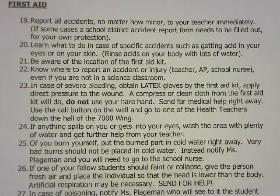So, to the teacher, an assistant principal, a school nurse, even if you're not in a science classroom. Number 23, in case of severe bleeding, obtain latex gloves by the first aid kit. Apply direct pressure to the wound. A compress or clean cloth from the first aid kit will do. Do not use your bare hand. Send for medical help right away. Use the call button on the wall and go to one of the health teachers down the hall of the 7000 wing. So we'll point out where to go.